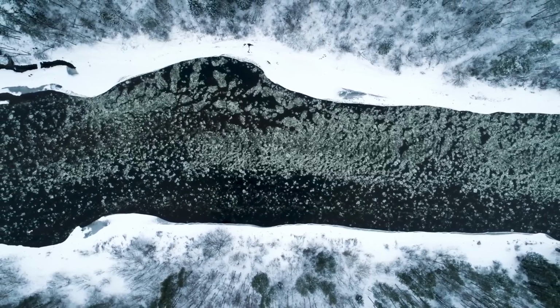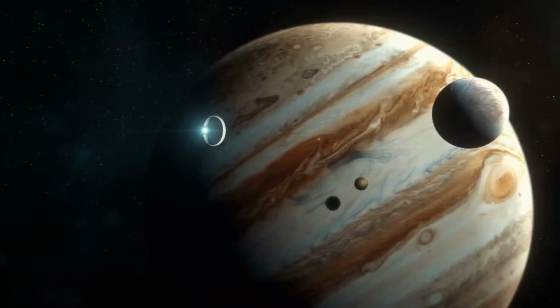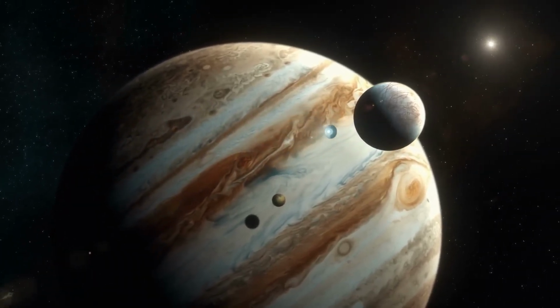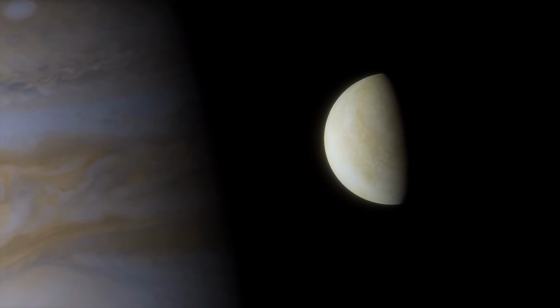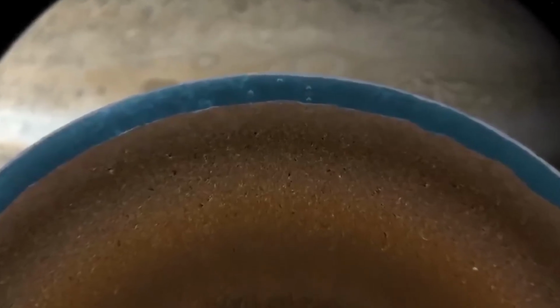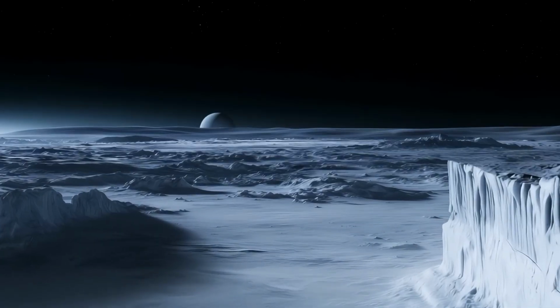An ocean. Not just any ocean, one that holds more water than all the oceans on Earth combined. Let that sink in. A frozen moon, orbiting far beyond the warmth of the sun, may actually be one of the wettest worlds in the entire solar system. So how is this even possible? How does Europa keep its ocean liquid when it should be frozen solid?